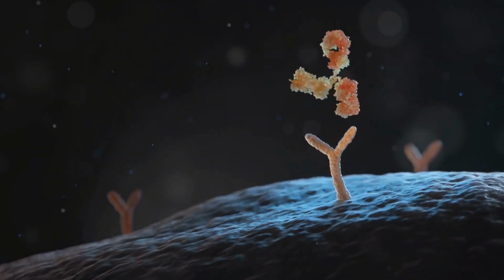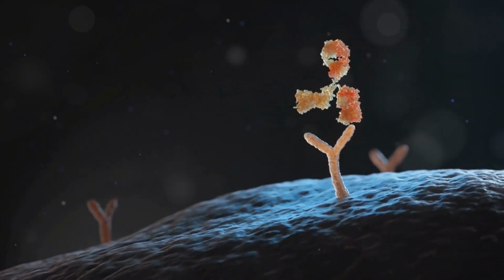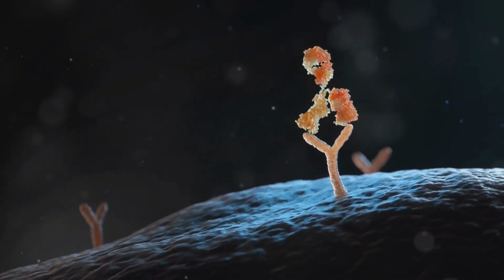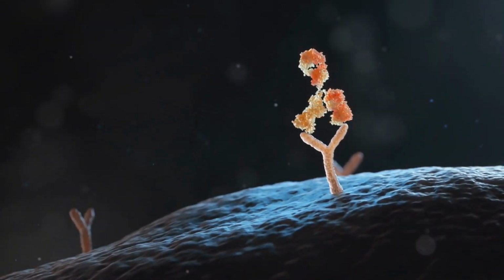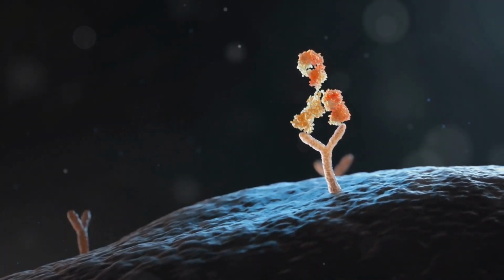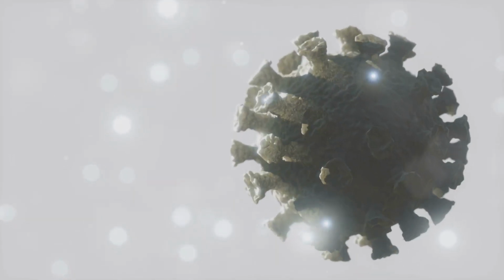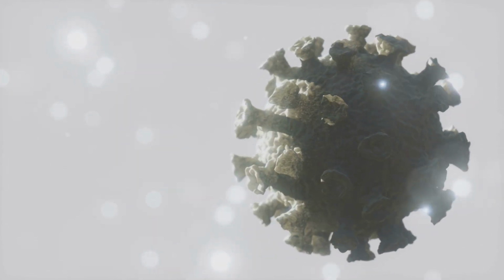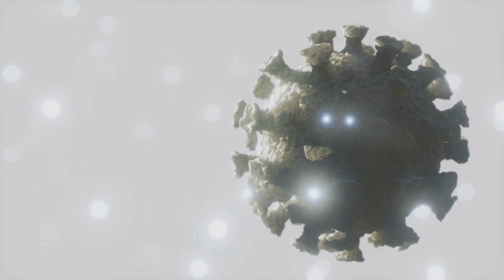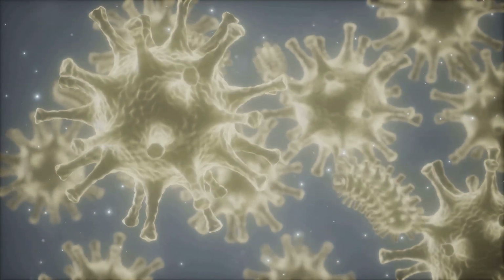Additionally, the inflammatory response is a critical aspect of innate immunity. When tissues are injured or infected, they release chemicals like histamines that increase blood flow and permeability of the blood vessels, allowing more immune cells to reach the affected area. While the innate immune system provides an immediate response, it lacks specificity and memory. This is where the adaptive immune system comes into play.